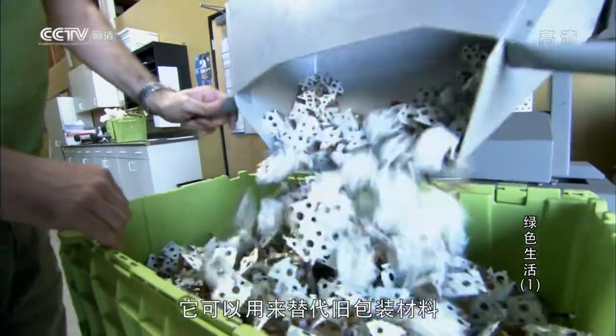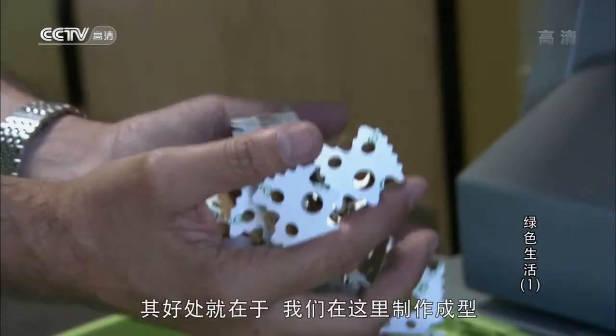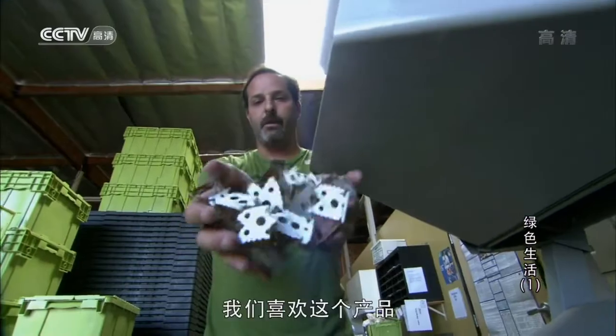Now this is the replacement to styrofoam packing peanuts. It's made from 100% recycled cereal boxes. And what's great is we mill it right here. People pack, move, and give it back to us. We love this stuff. My idea is so simple, it's painful. I take plastic trash, I reinvented the cardboard box, and I rent my box. It wears out, I grind it up, I make another box. It's cradle to cradle, zero waste.